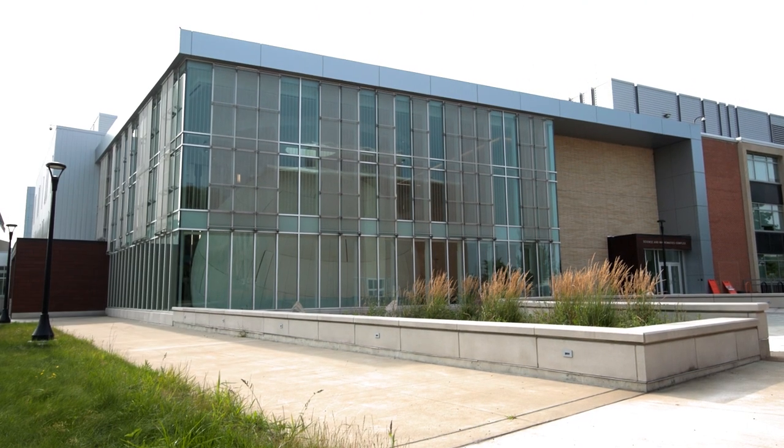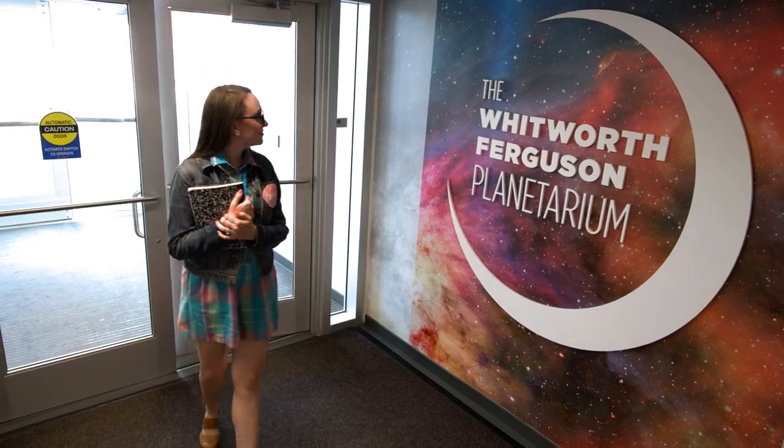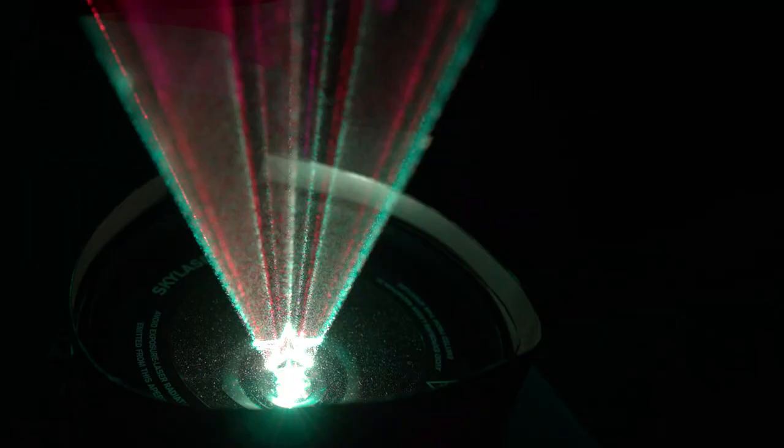The Whitworth Ferguson Planetarium provides an immersive environment where up to 48 visitors at a time can sit under its 35-foot diameter dome and view the stars and much more.